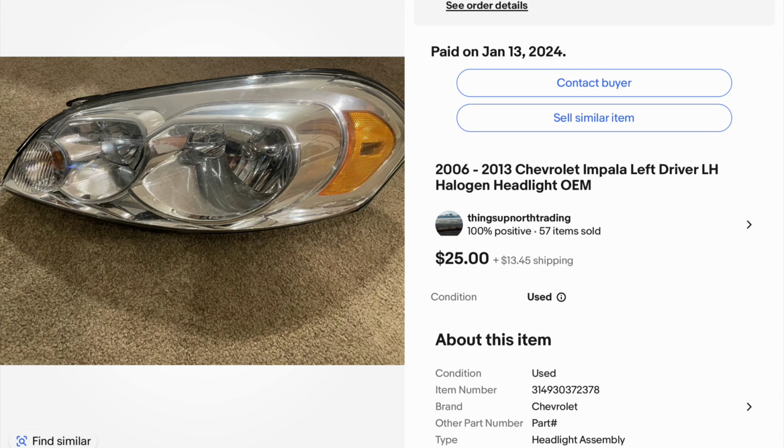Picked up this replacement headlight at a thrift store for like $10. Had it for probably a month and a half. Took a little while to sell, but I ended up selling it for a profit this morning. $25, not bad. Buyer's paying the shipping, so all in all, pretty good deal.